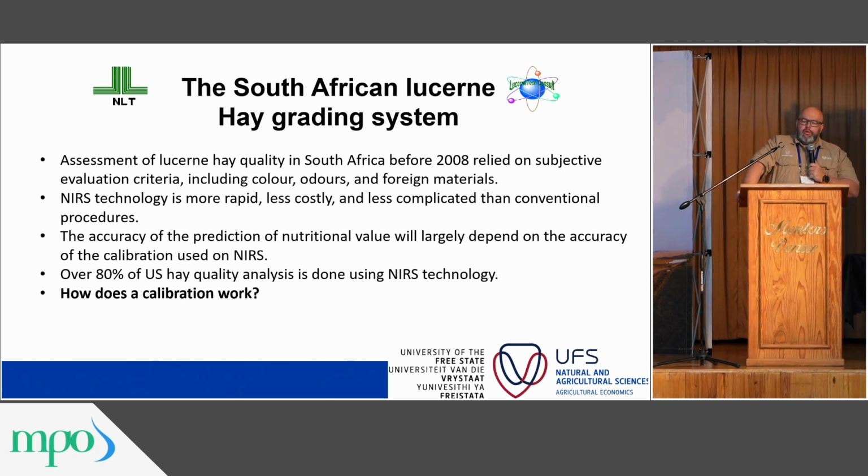It is a nice, fast, accurate measure of predicting the quality of Lucerne. So in the US, over 80% of Lucerne that is analyzed to determine the quality is by making use of this technology. Now, it all comes down to the calibration that is used, and now you're going to ask me, what is a calibration?